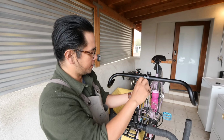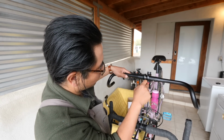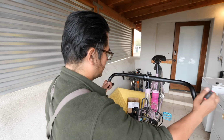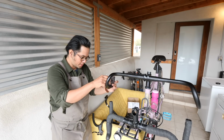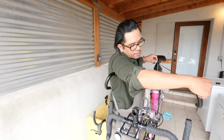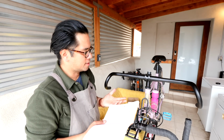All right, so I've got the 80 millimeter stem here, moving it down 1 centimeter from the 90 millimeter. And again, this is the 52 centimeter handlebar. Set it once again to the right angle. So let's measure what we've got here. Or about 56.5 reach. So to me, that's pretty surprising.